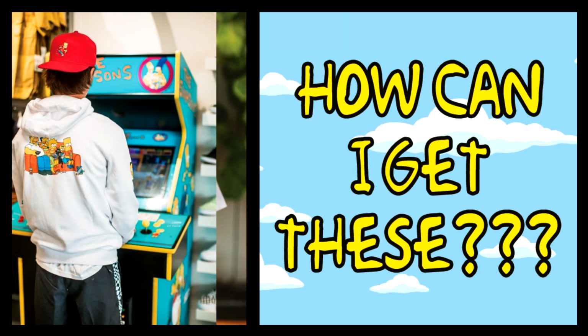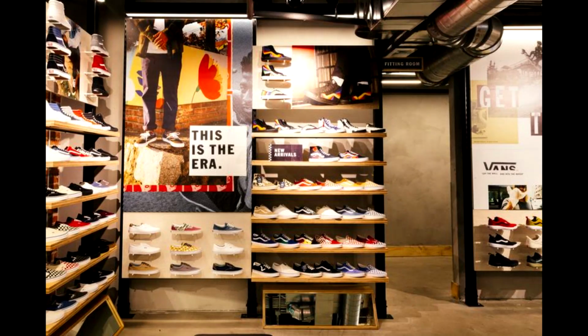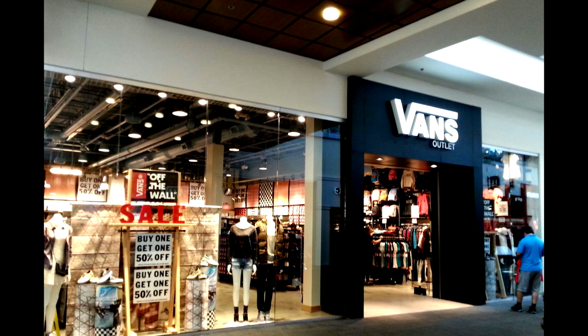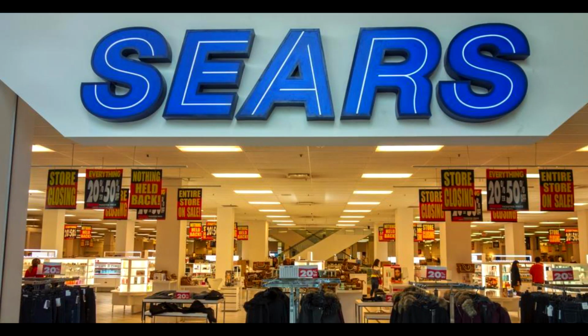So another question that I've been getting asked a lot is, how can I get these? The first place that you can get these is obviously local. So you could go to Journeys, I'm not sure if they sell Vans at Hot Topic. I haven't been at Hot Topic in years, but the Vans outlet, obviously, different stores that just sell Vans, even like Sears and JCPenney's.